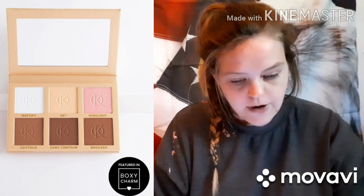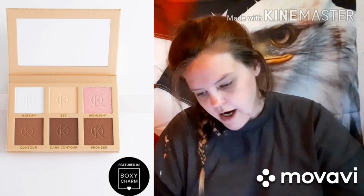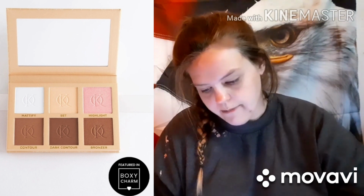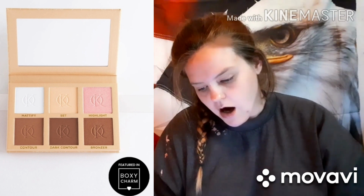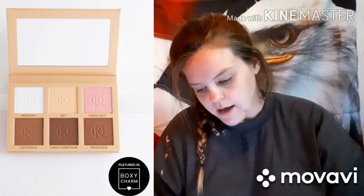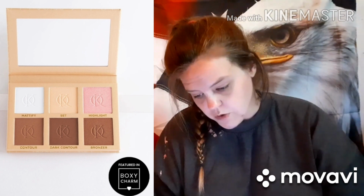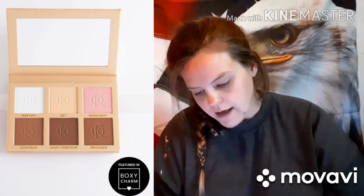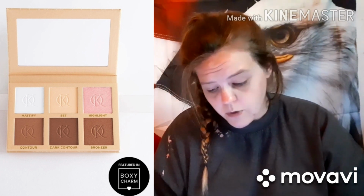And then spoiler number 2 is the Kenya Beauty Set and Define Kit, valued at $42. This is personally the kit that I would want. Create natural-looking contours while adding balanced dimensions and light reflection with our Set and Define Kit. Our luxurious range of silky powders blend seamlessly into the skin to define and enhance your features with rich, buildable payoff and long-wearing finish. The kits featured in Boxycharm will not come with the mirror.